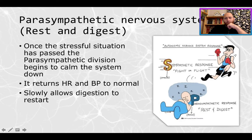The parasympathetic nervous system then. So this is after the fight, after the flight. We sometimes call this the rest and digest system or response. Once the stressor has passed, the parasympathetic division kicks in. And it's the parasympathetic division's responsibility to calm us down. It lowers our heart rate and thus our blood pressure comes down, and it slowly allows digestion to resume.